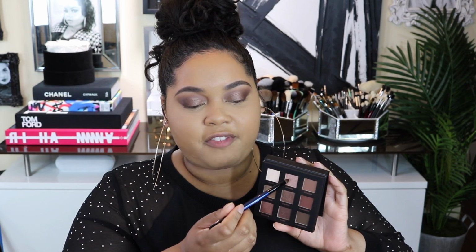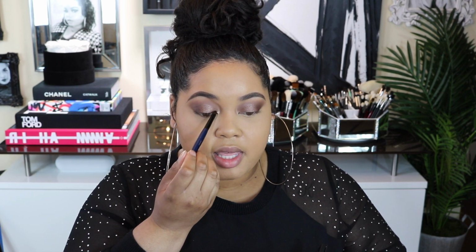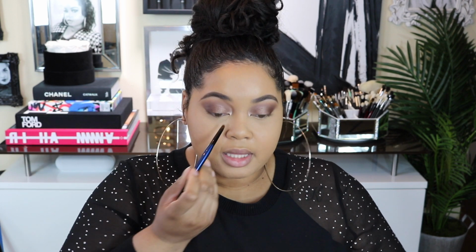So now I want to add a color on the inner corner because I need to brighten it up because I am very dark on the eye area. I need to add some luminosity. So I'm going to go into my Sonia G Flat Definer and take the color Limitless, which is a lighter color, and pop that right on the inner corner and then blend it up. And then I'm going to take this same color and wrap it around and put it on the lower inner corner. So now I want to keep it very simple.